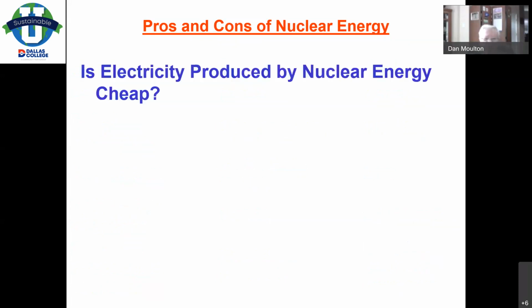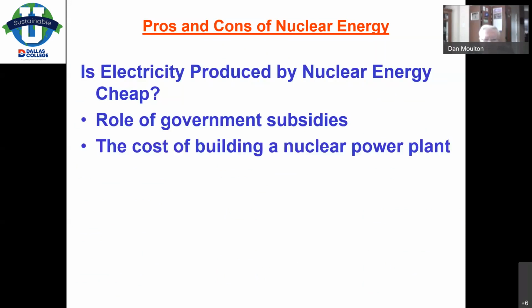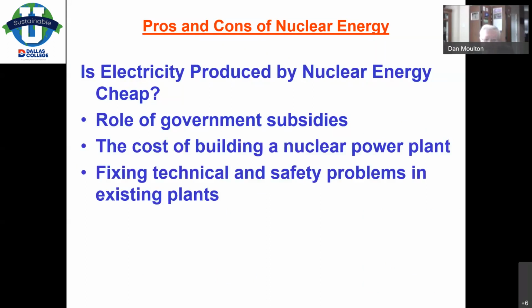More pros and cons. Is electricity produced by nuclear energy cheap? Well, it's about the same as other sources of energy. But the building of nuclear plants is a different story. They're very expensive to build, and government subsidies have been involved in that. The cost of building a nuclear power plant is high. Fixing technical and safety problems in existing plants is high, but not as high as building a new plant. So more about that later.